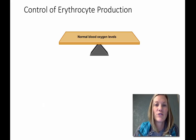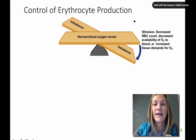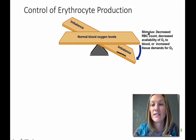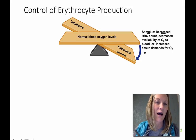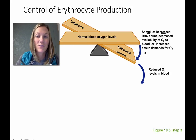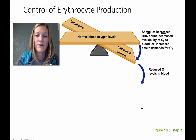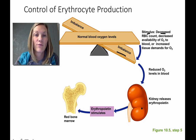So basically, you start out with normal oxygen levels. Once you have an imbalance happening, then the stimulus is the decreased red blood cell count. It could also be a decreased amount of oxygen as well. Once you have those reduced levels in the blood, the kidneys, as I told you before, are going to release the erythropoietin. Then the erythropoietin is going to travel into the red bone marrow.